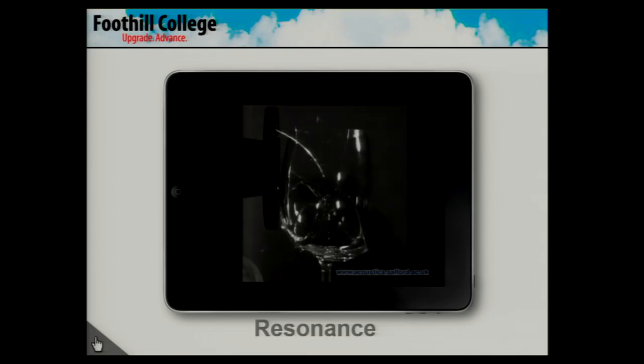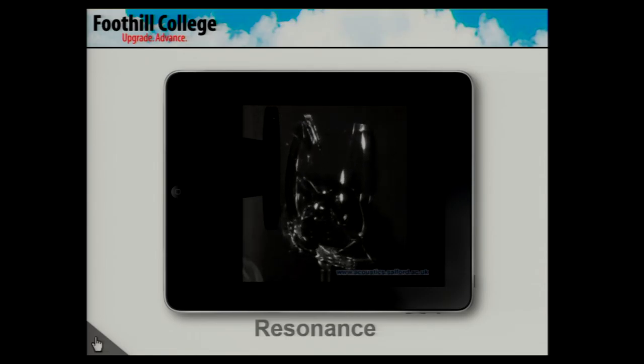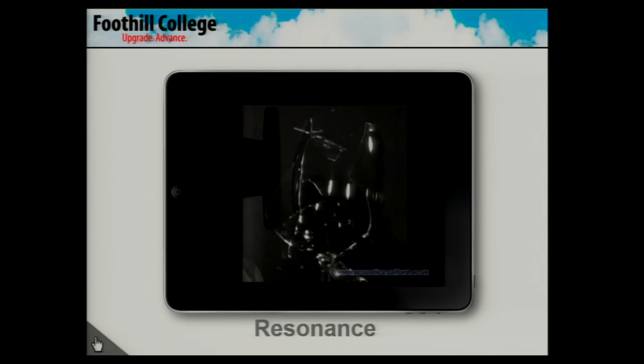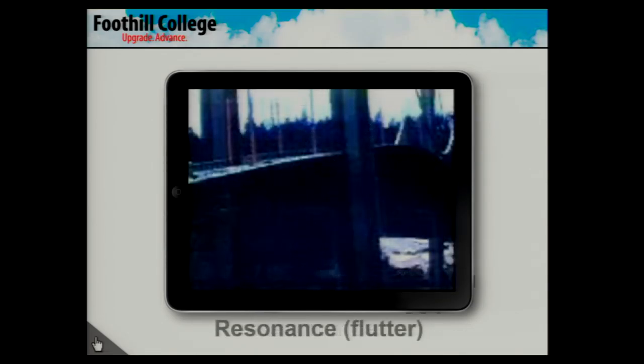That's a glass. You might not think of a glass as being flexible, but look at how much it can flex. And that makes it very difficult to break. You've got to get it to flex beyond that point. And when you do that, the glass shatters. And you do that by hitting it at exactly the right frequency. If you're off by 3 or 4 tenths of a hertz, you won't do it.